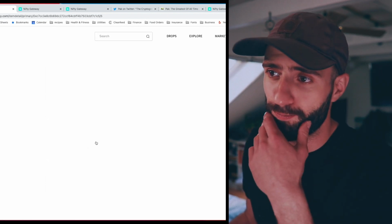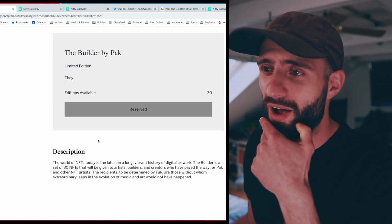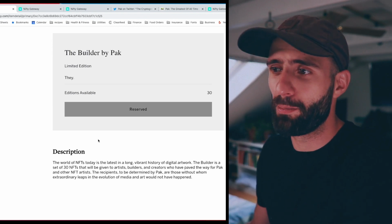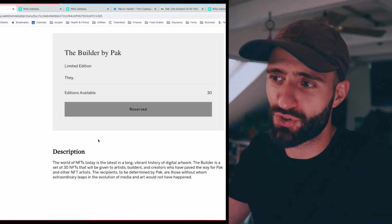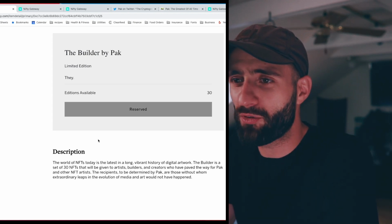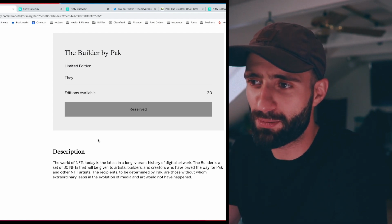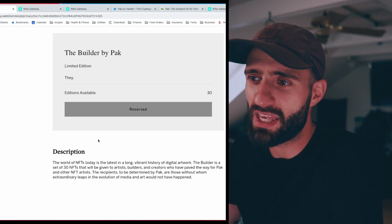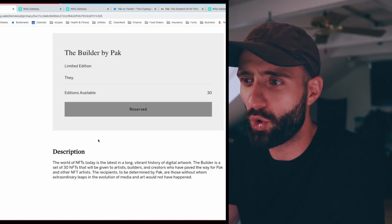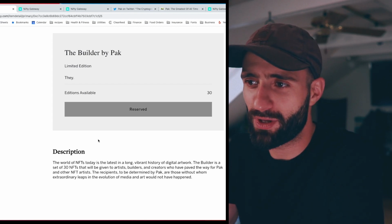So the builder. The world of NFTs today is the latest in a long, vibrant history of digital artwork. The Builder is a set of 30 NFTs that will be given to artists, builders, and creators who have paved the way for PAC and other NFT artists. The recipients to be determined by PAC are those without whom extraordinary leaps in the evolution of media and art would not have happened.